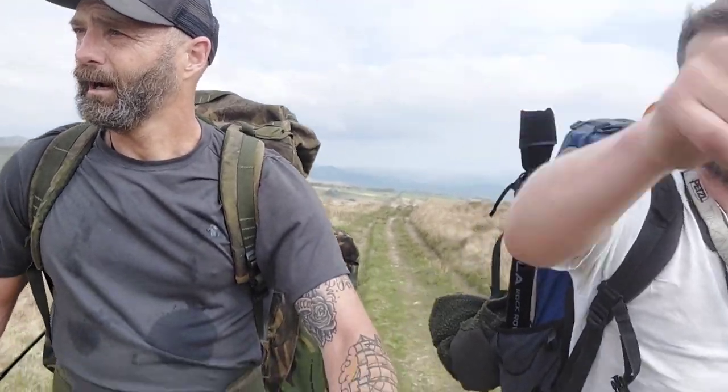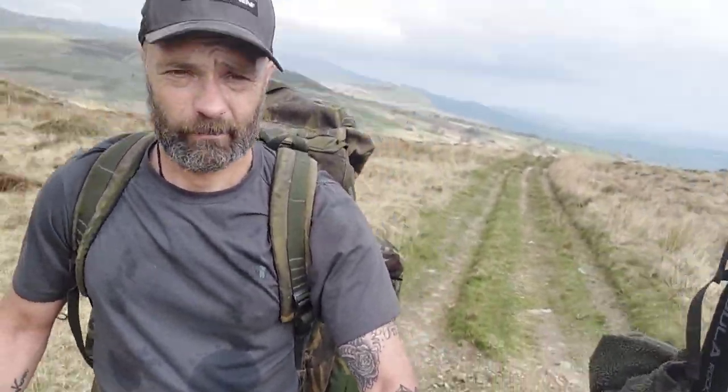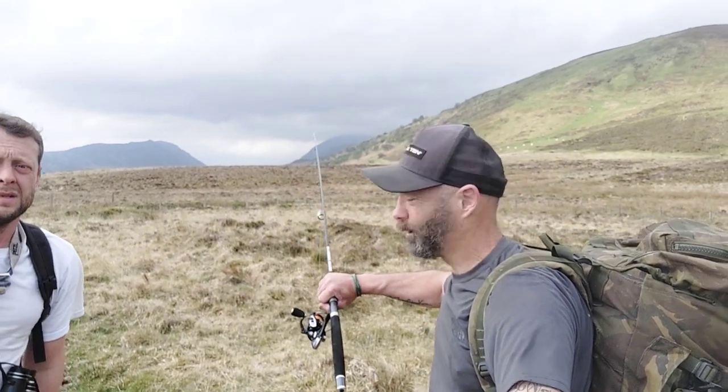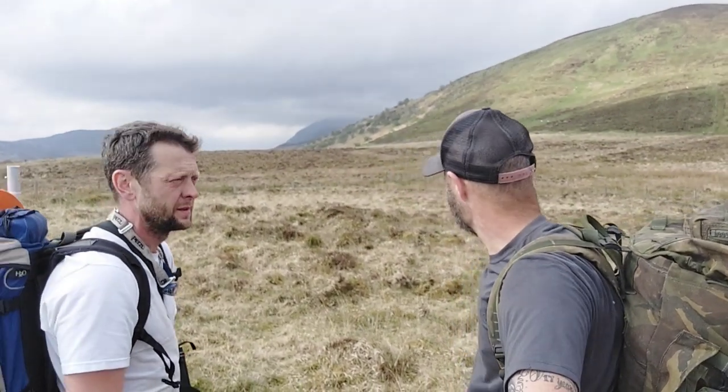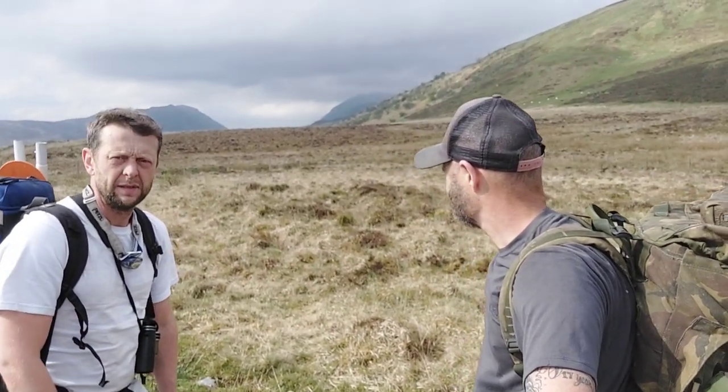It's great to get up and over here and see another water. That's where the lake is, at the base of that steep valley in the distance. If you look over there, where it drops off, that's where the lake is. So we're heading down there. Beautiful day. Bit cloudy at the minute, but it's going to be a warm one, I reckon. So fingers crossed for some fish.